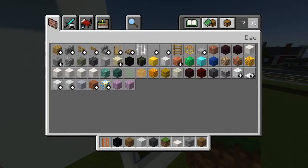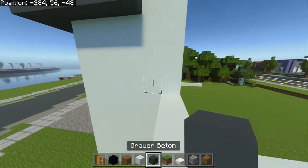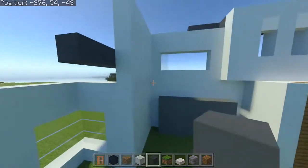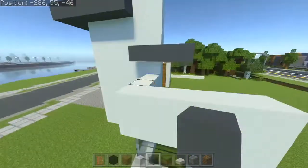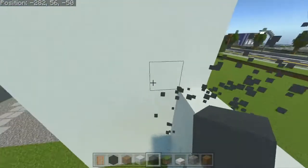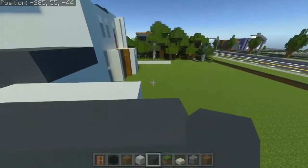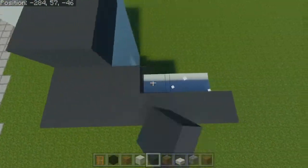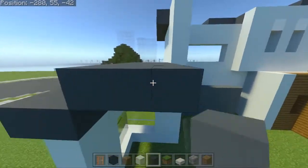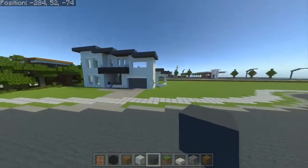I think we're going to continue with this roof design where it goes over like this, or shall we not? It's going to be going down. Yeah, maybe we should be just one block below. There we go. Man, if we have it like that, is that good enough?